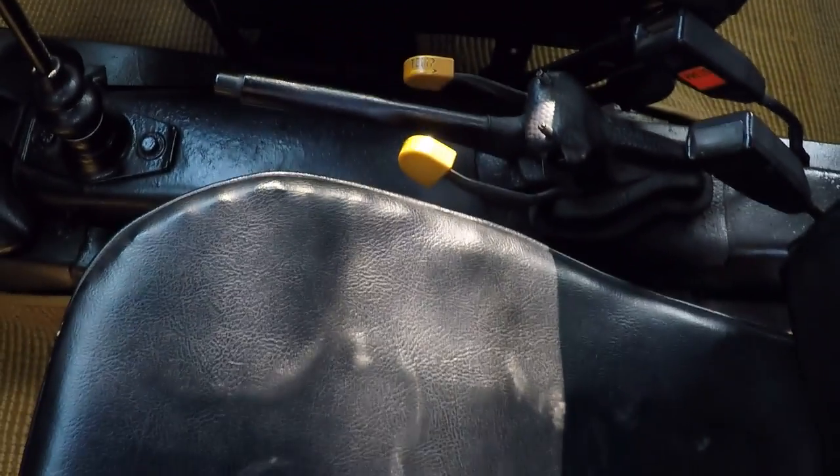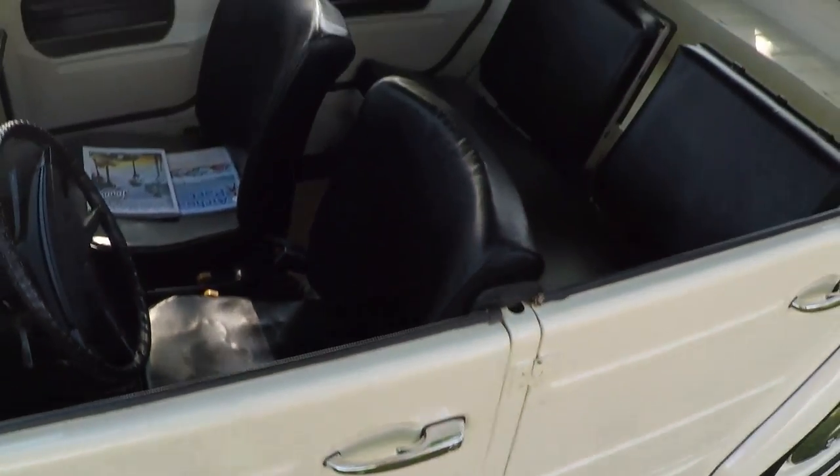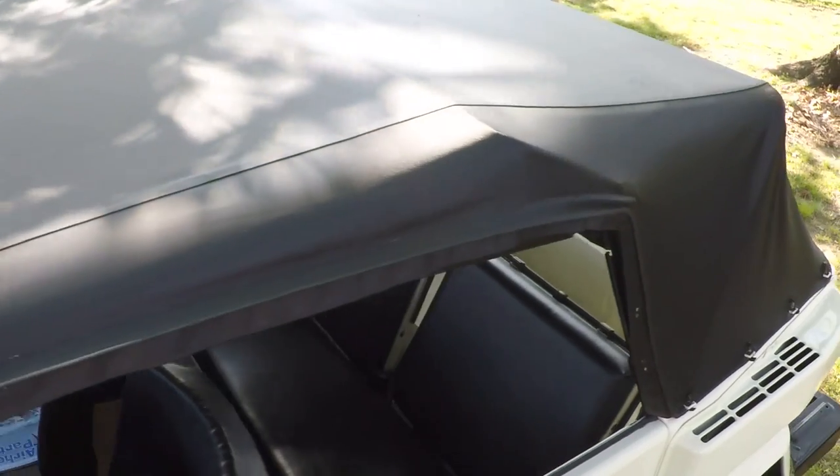It does have heat. It's forced air heat, just like the Beetle. There's your controls for the air. Got a nice new top. Excellent condition.